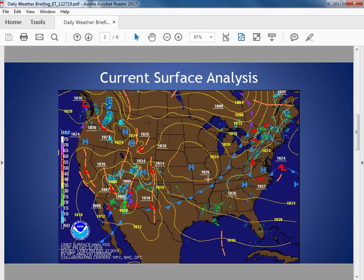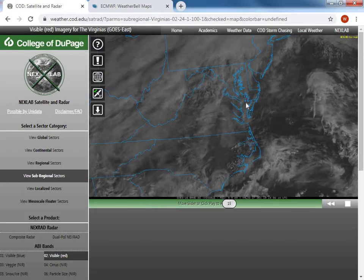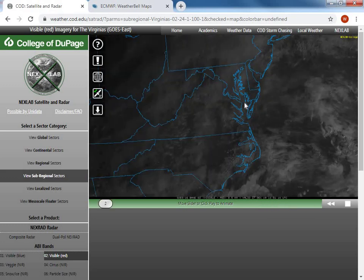Looking at our current surface analysis, we have an area of high pressure that's currently off the coast that's allowing us to have more of a south to southwesterly wind for this afternoon and warmer conditions across the region. Should see temperatures about 10 to 15 degrees above normal today. We'll have a backdoor cold front move through tonight that should allow for us to see more of a northerly wind by tomorrow morning.